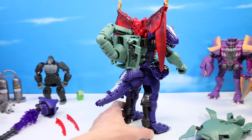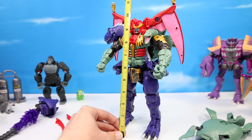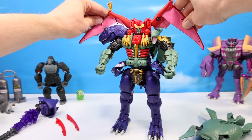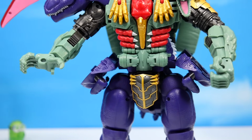He's standing full on 3-in-1 dinosaur combiner. You don't see that every day. Standing approximately 11 to 12 inches tall, depending on where you mark these little claws up on his arms. You've got a lot of positioning fun, especially with these wings up top for flight mode. There's great shoulder and elbow arm movement. His paws are going to be able to grasp some things here in just a moment.